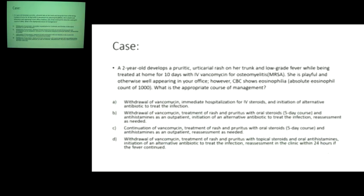Another case: a two-year-old develops a pruritic urticarial rash on the stomach and a low-grade fever while being treated at home for osteomyelitis. She's otherwise playful and well-appearing in your office. However, her CBC showed eosinophilia with an absolute eosinophil count of 1,000. What's the appropriate course of management? Would you withdraw vancomycin immediately, hospitalize her for IV steroids, and initiate an alternative antibiotic? Would you withdraw vancomycin, treat the rash and pruritus with oral steroids and antihistamines as an outpatient, and initiate an alternative antibiotic? Would you continue vancomycin and treat the rash with oral steroids? Or withdraw vancomycin and treat the rash and pruritus with topical steroids and oral antihistamines, and initiate an alternative antibiotic?